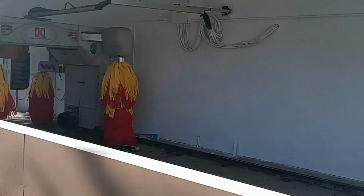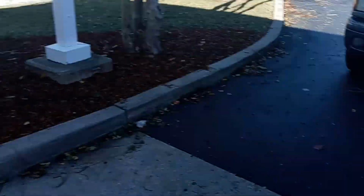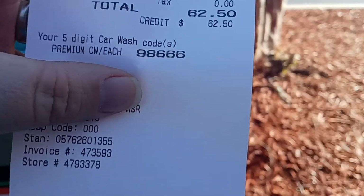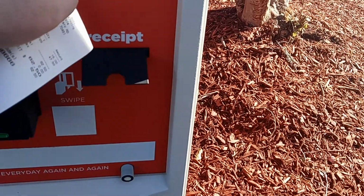Here at the Exxon Circle K, and this is a refurbished car wash. The Ryko Softgloss Maxx has been refurbished. I'm going to go ahead and enter the code, and the code is 68666. That's funny because the code has the devil's number.